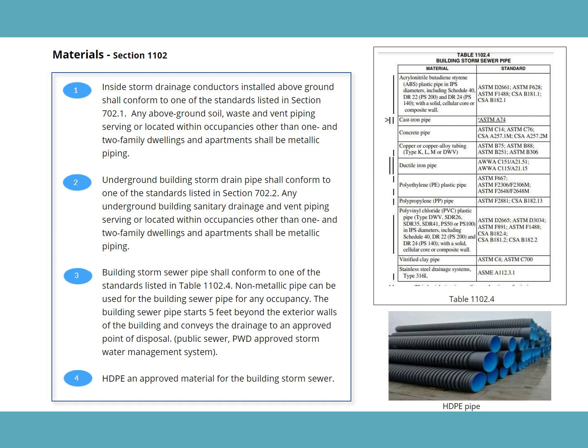Building storm sewer pipe shall conform to one of the standards listed in Table 1102.4. Non-metallic pipe can be used for the building sewer pipe for any occupancy. The building sewer pipe starts 5 feet beyond the exterior walls of the building and conveys the drainage to an approved point of disposal. And HDPE is an approved material for the building storm sewer.